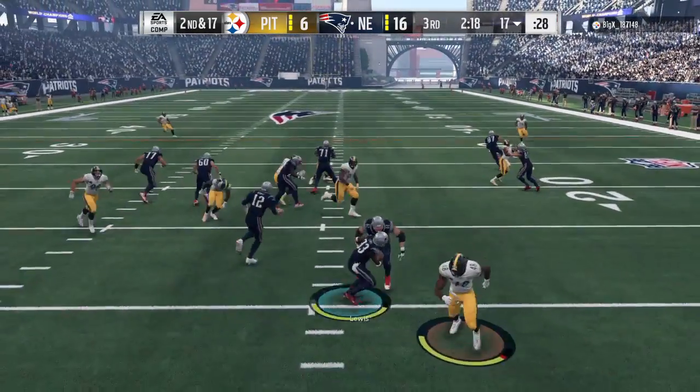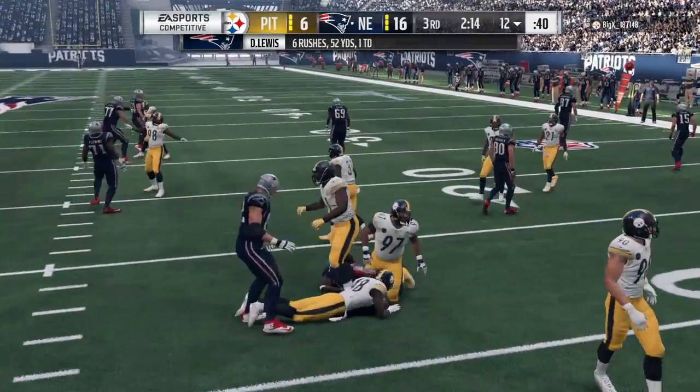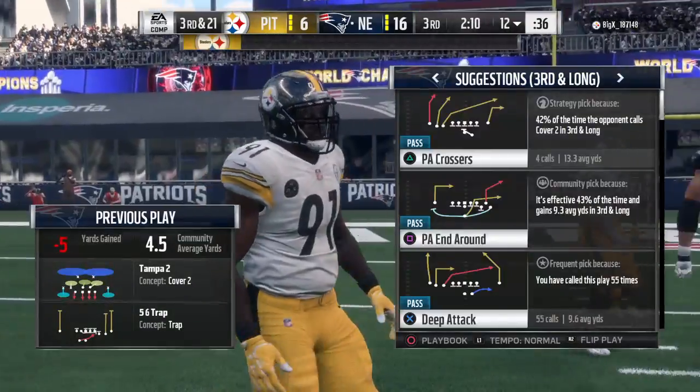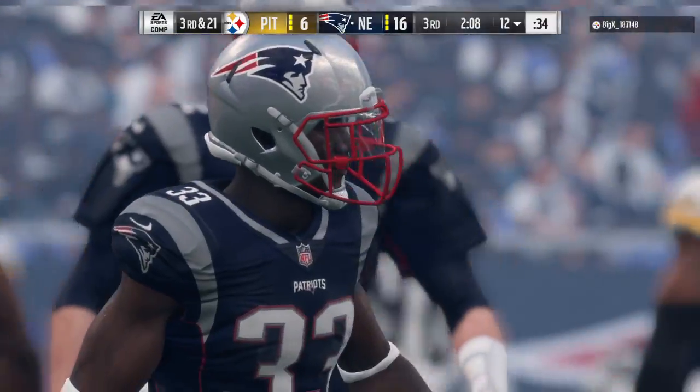They'll run it now out of the gun. And he's going to lose yardage here back to the 12-yard line. That'll go as a loss of 5. And they're going to face an uphill battle here on third and long.